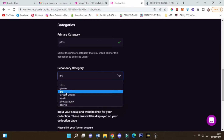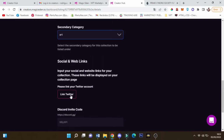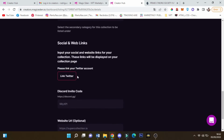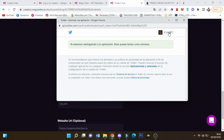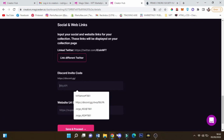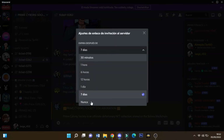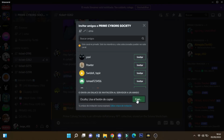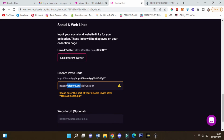The next step is linking the social media of the project. This will appear on the collection profile. First, you have to link the Twitter, so you need to be logged in on the project account. I do not have the client account, so I will log in with another Twitter. To continue, we are going to put a Discord invite, so here we go. It is important to create an unlimited invitation to avoid any problem later. And we paste it here.